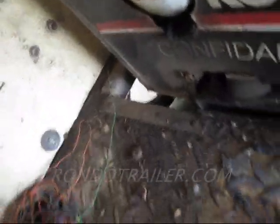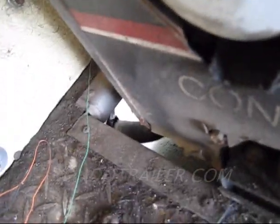Wow, we got broken exhaust. Usually it's really quiet. You can see down there the exhaust is broken. This runs great.